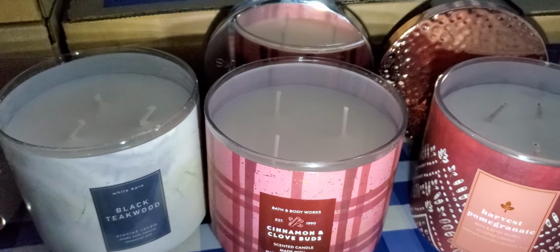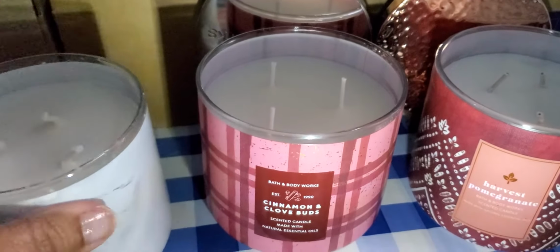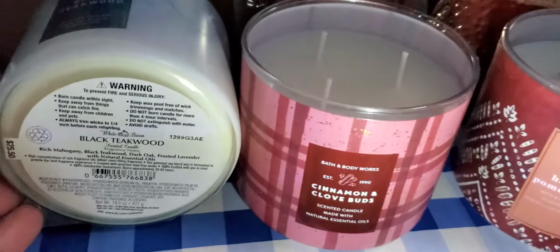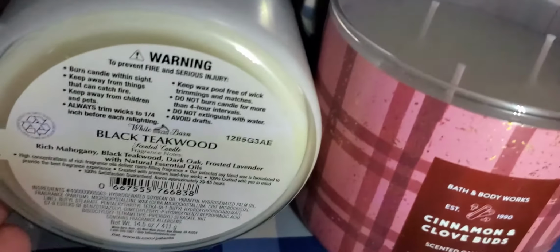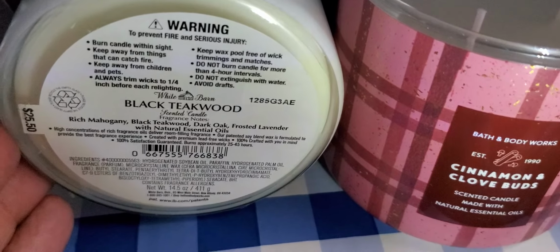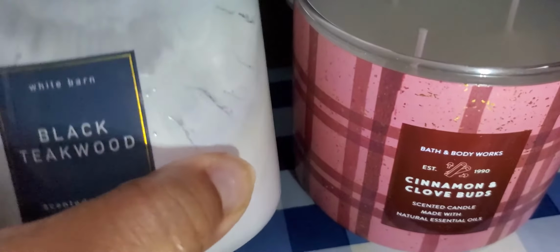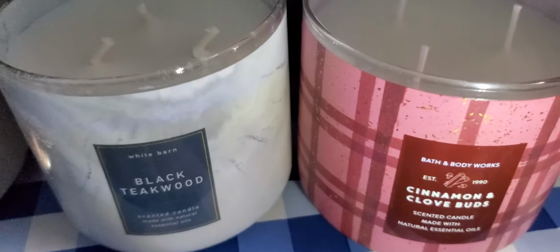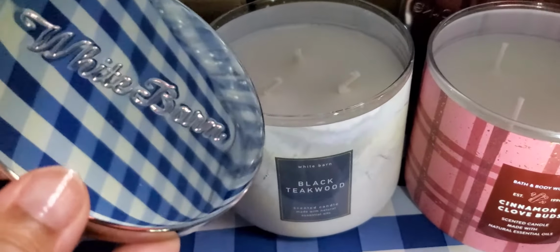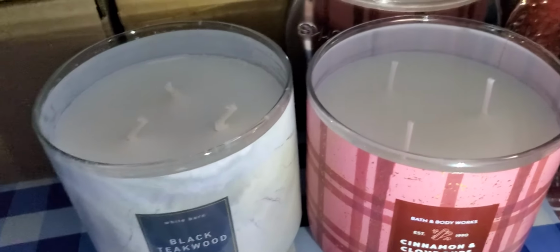That black teakwood, whoo, I'm telling you, anything with teakwood, it smells so good. These are the notes on there. I'm going to try to get it without going out of focus. Rich mahogany, black teakwood, dark oak, frosted lavender with natural essential oil. That is the black teakwood. That's what it looked like, just a plain old white barn top. It smells so good. You get all of that.